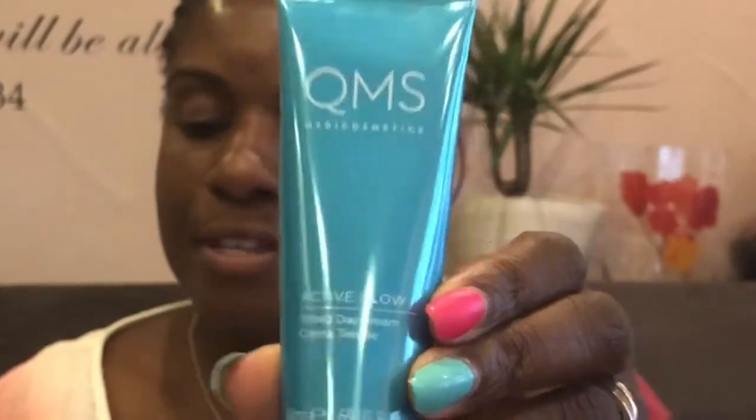This first thing is QMS Active Glow. That's too funny because it's the first one on the list. A lightweight sheer color adaptive cream with vitamins. Helps to blur imperfections to reveal visibly glowing even skin. The combination of a skin perfecting light tint and hydrating formula makes this an ideal day cream. Light tint? Is this for black people?